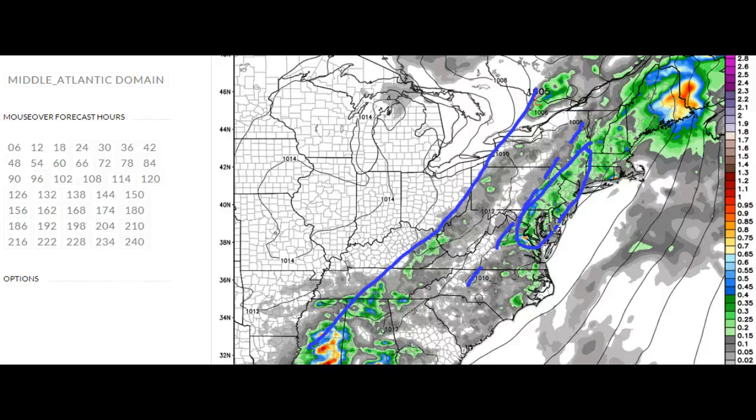I do think the sun comes out on Friday, which will allow the temperatures to rise a little bit, and you will get into these showers and thunderstorms. And again, you could have some severe weather on Friday, most likely a damaging wind threat for those areas that do get it.